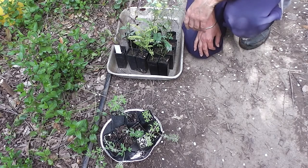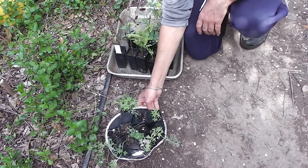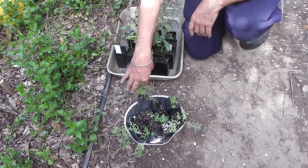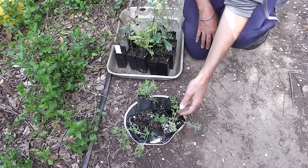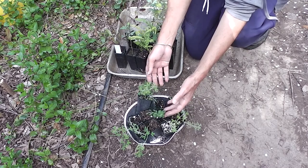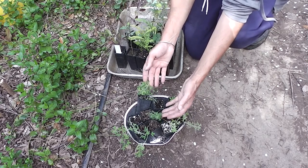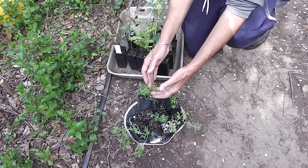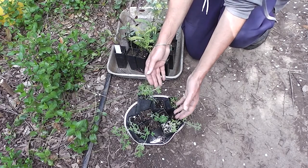All the trees we're planting today. How many? We've got 2, 4, 6, 7. We've got 10 lucerne trees here. Beautiful legumes, drought resistant, good fodder tree, and attracts native birds. The flowers have honey enough to attract native birds.